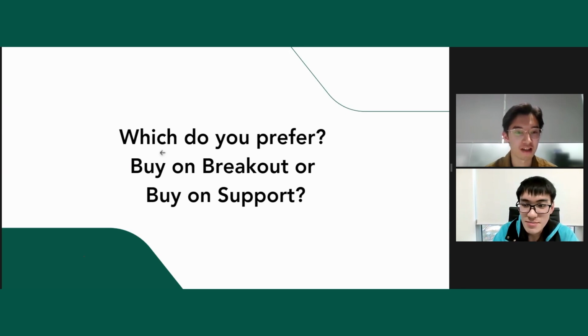Personally, for me, it kind of depends. It depends on how the market's going, what the environment is like. In the US, for example, with the recent tech rally, I usually buy on the breakouts. And for the Philippine market, like a few years ago, where we've been trading sideways for a while, I usually buy on support just to minimize my risk and sell on the resistance level. So I'd say it depends on the market condition. I always try to follow the overall market trend to determine whether or not I'm going to buy on support or breakout. Yeah, that's a good point.